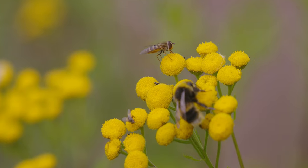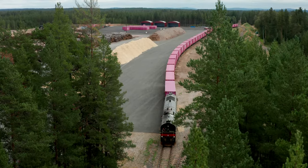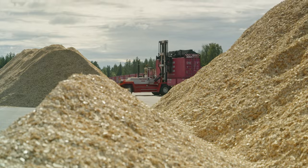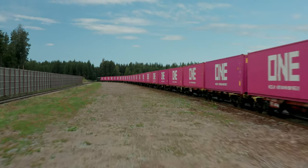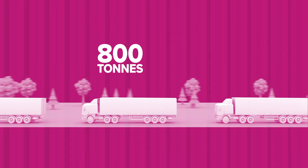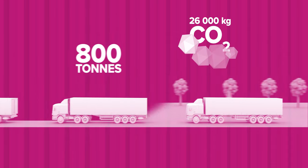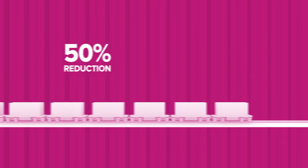Sustainability is an essential consideration in modern life, and a new route like this will be another step towards reducing the environmental impact of transportation across the supply chain. If this load of as much as 800 tons had been transported by truck, the total emissions would have been 26,000 kilos of CO2. But now the total emissions will only be 13,000 kilos, which is an emission reduction of as much as 50%.